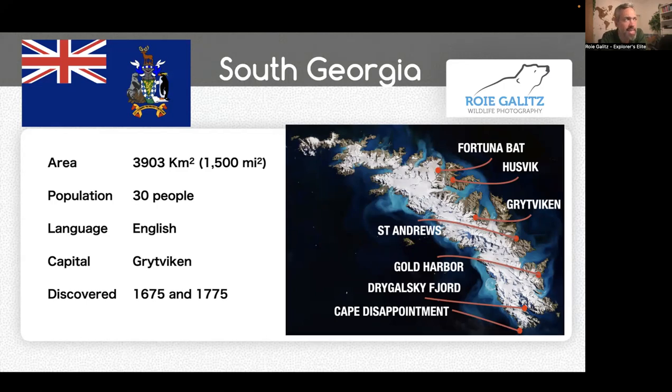So it was discovered in 1675 by Anthony de la Roche, a London merchant, and he found it first, and he called it La Roche Island. And then again, the Spanish came there in 1756, and a Spanish exploring vessel found it, and they saw it on St. Peter's Day, so they called this island Isla San Pedro. Later on, James Cook came there in 1775, and he claimed South Georgia for the British Crown, and since then it's been under British rule, with a brief period in the Falklands War, where it was also taken by the Argentinian fleet, but quickly regained by the British Crown.